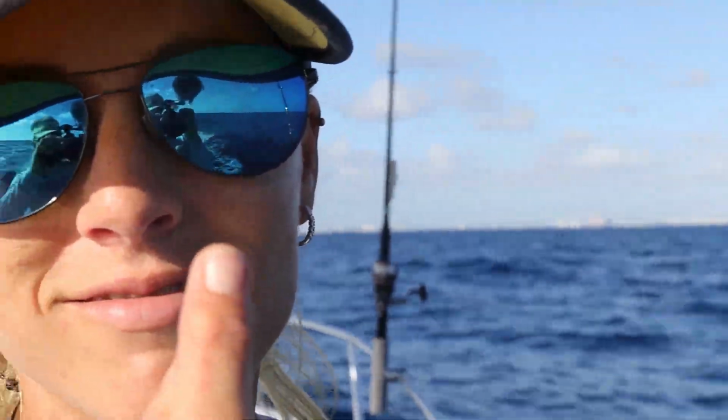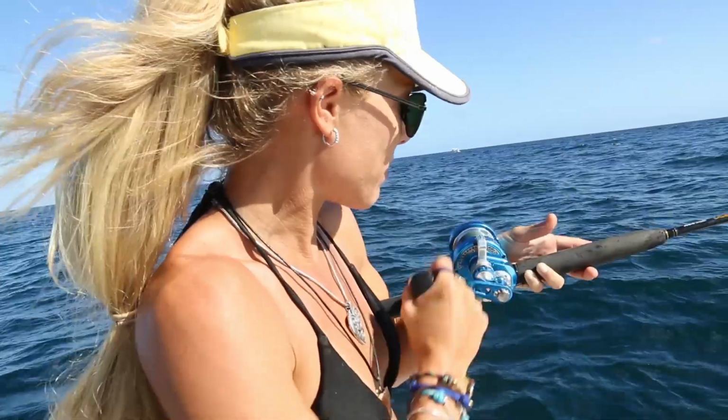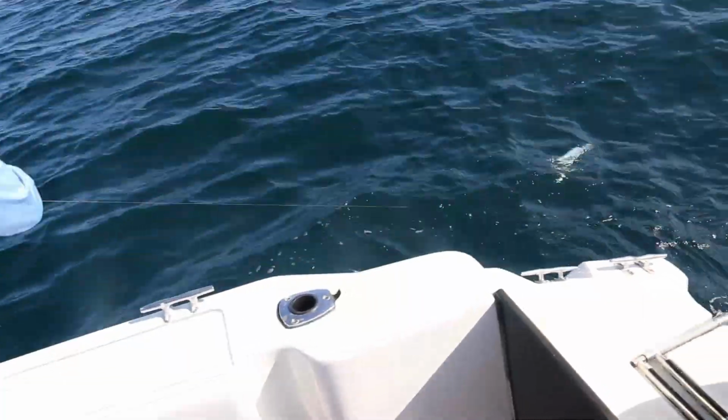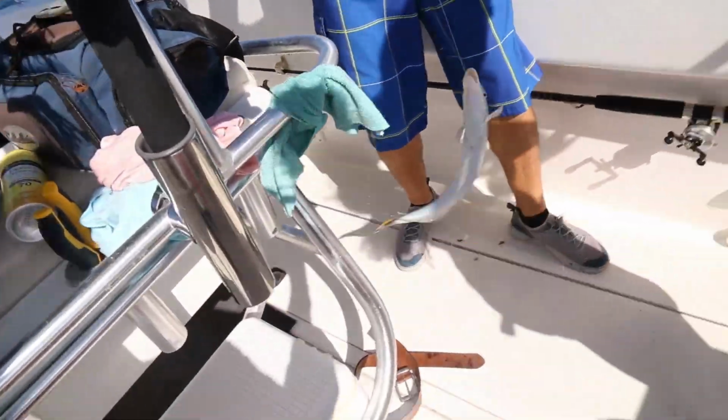but just cross my fingers. Just dropped out a bottom rod with a live pilchard and just got a bite. So I'm reeling up this fish. We're gonna see what it is here in a second. Hopefully it's something good. It's been a slow bite so far. Oh, yellowtail. Oh no. It looks like a yellowtail.